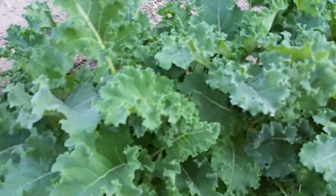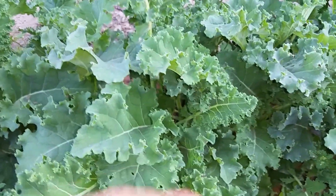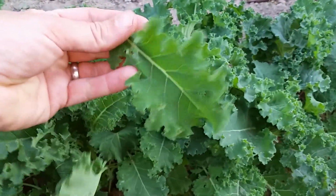This is some kale that I intended to get out here and thin this weekend, and ended up with about 16 other things to do and didn't get around to thinning the kale. But I've eaten some of it just raw, and it tastes really good.